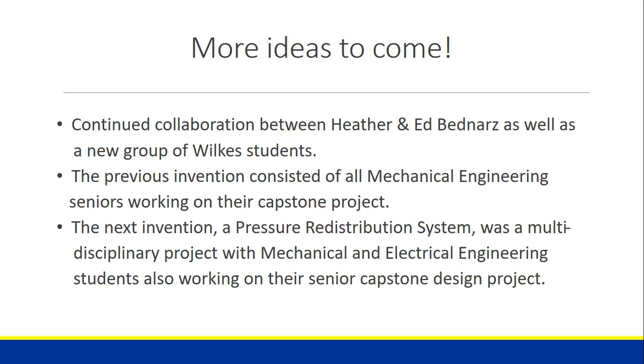So we continued our collaboration with another group of students, and this was for a pressure redistribution system. So a little bit behind this, we have a lot of patients who end up with bed sores. Not just from beds. It could be from a chair. It could be whatever they're sitting on. So that's where this came from. I wanted to prevent those bed sores.